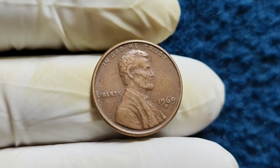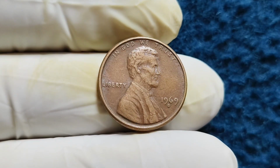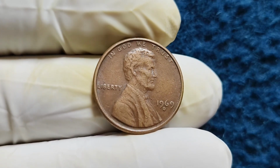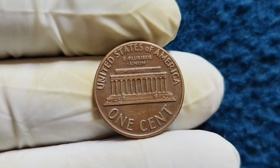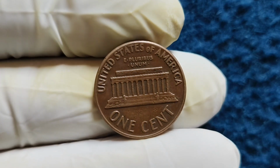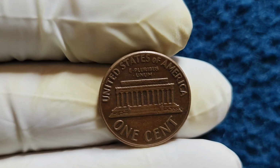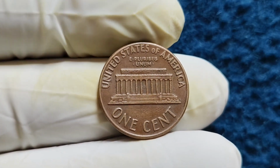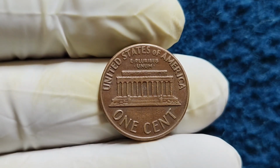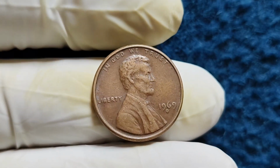If you're sitting there with a jar of loose change, you might just have a $2.2 million treasure hiding in plain sight. I'm talking about the 1969-D Abraham Lincoln penny. Now, I know what you're thinking. A penny? Really? But trust me, this little coin could be worth a fortune if you know what to look for. Stick with me, because by the end of this video, you'll be checking your coins like a pro.